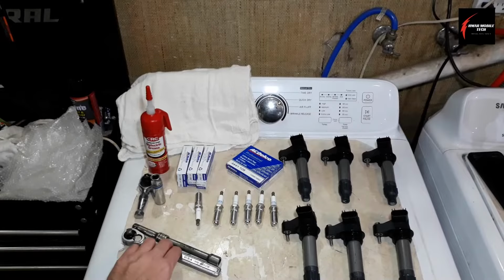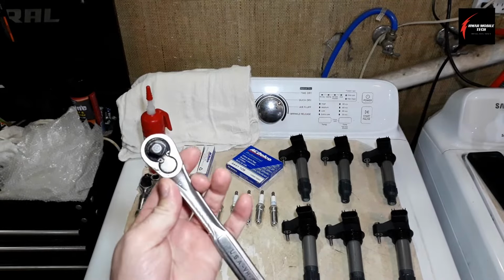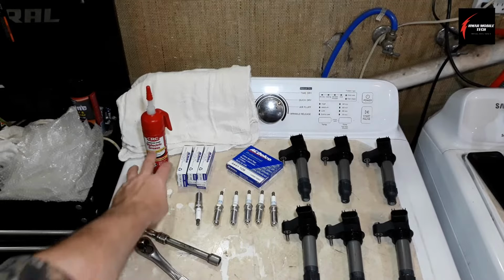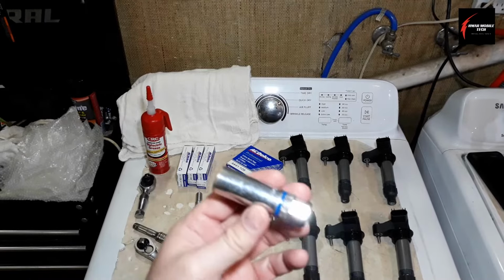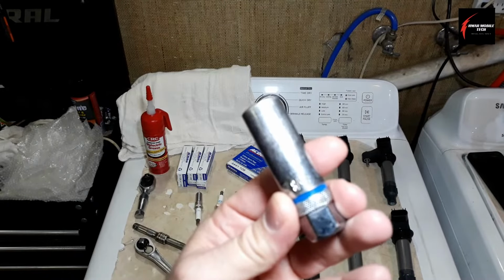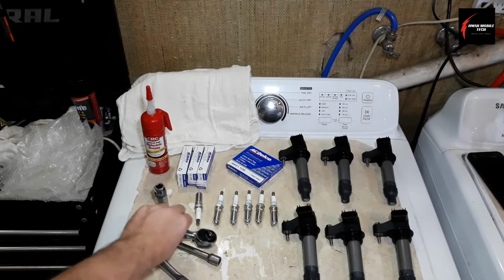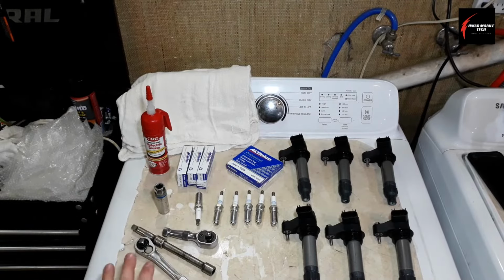For starters, you'll need a 3/8 of an inch ratchet and a proper spark plug removal socket, which is 5/8 or 16 millimeter. And then I like to have a stubby ratchet. And of course you'll need other tools to do this job, but this is just the basics to get you started.